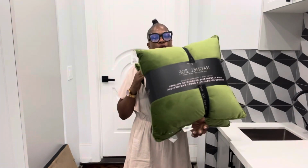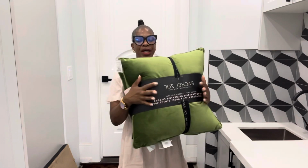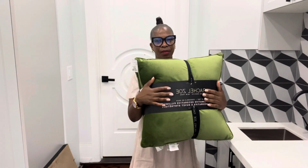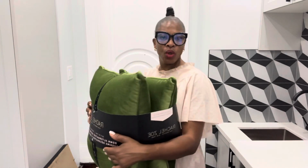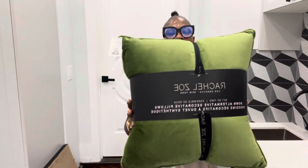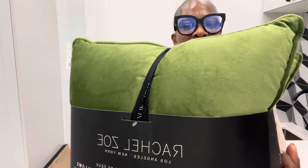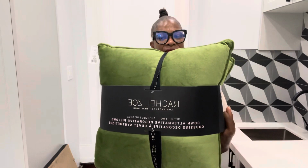So guys, the next item is this cushion, and this cushion is going for $34.99 for both. This is how I like to buy my cushions. I buy them in a set like this, where two come in the package for like $34.99 or $39.99. This is what it looks like, guys. This is the brand Rachel Zoe. Very pretty color, like olive green. Very nice.